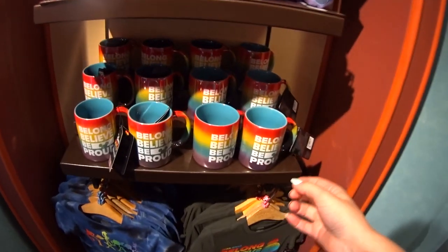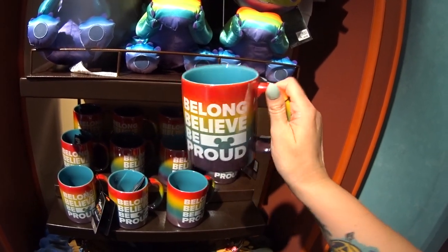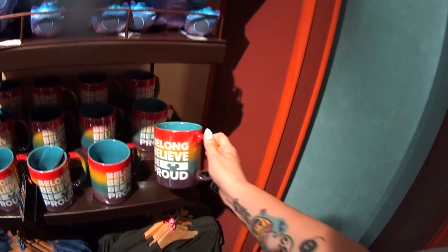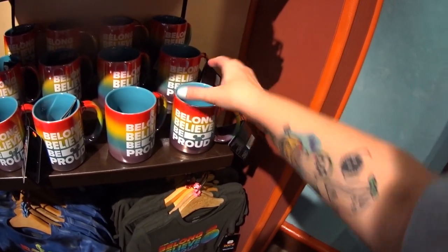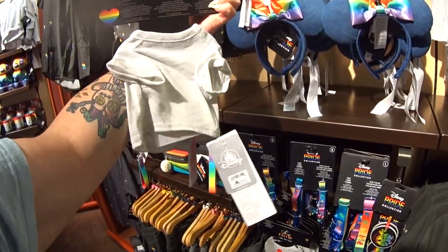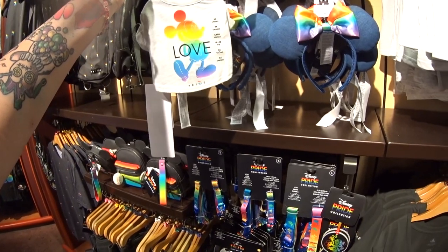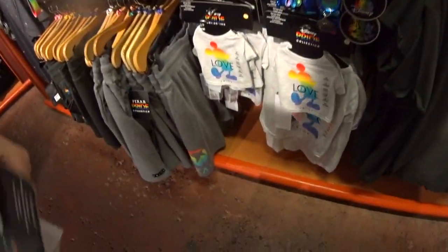They have a new Pride mug, which is absolutely gorgeous. Look at that. Belong, Believe, Be Proud. Has a D on the back. Saw this at Epcot the other day. It's $19.99. And what about a little tee for your little doggy? Isn't that cute? It says love, and it's from the Pride collection. And they go in extra small to extra large, and they're $24.99.